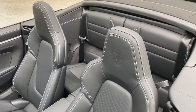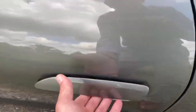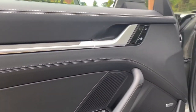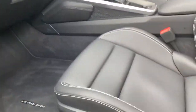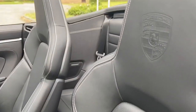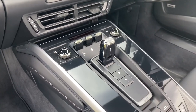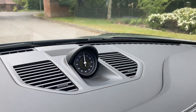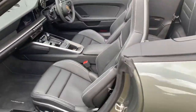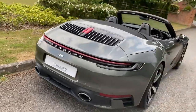This one has got the black interior with the contrast crayon stitching, which is throughout. These lovely new door handles. Just going through, you can see a rather nice effect on the carbon inlays. So it's got the Bose surround system. Partially electric seats, as you can see. Nice Porsche embossed headrests. And then the signature 992 style gear change. And the widescreen navigation. And you can see this one's also got the sports chrono package. Very nearly new, obviously, because these have not been out for very long.